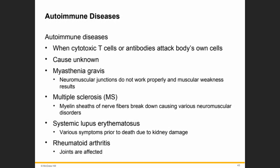The multiple sclerosis, MS: the myelin is a protective sheath that exists around nerve fibers. Not all nerve fibers have this myelin, but most of them have it. It can break down, causing several neuromuscular disorders. Kidney damage also. Arthritis is an autoimmune disease.